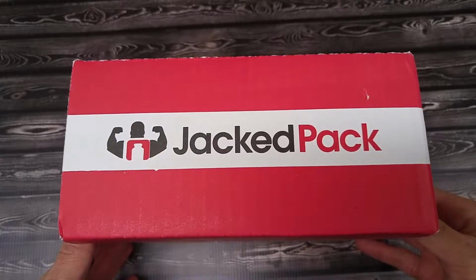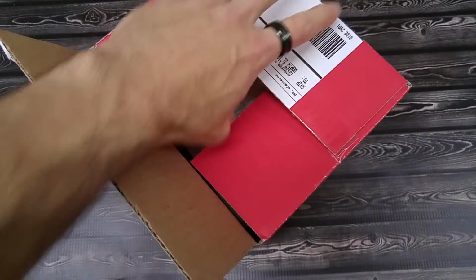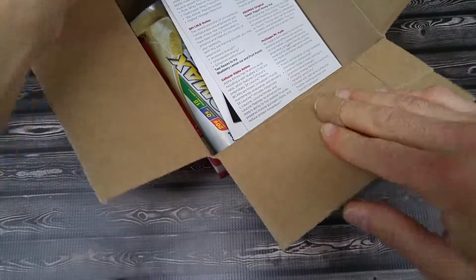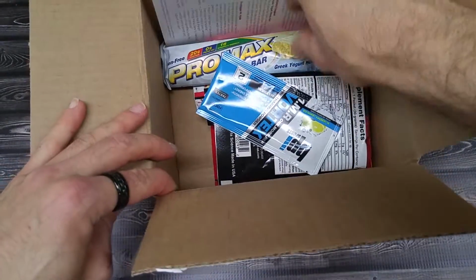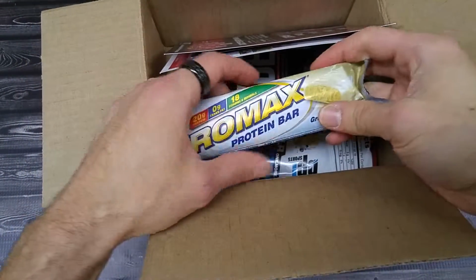Today we're unboxing a JackedPack. This is a monthly subscription box that you get workout supplements in. First you set up what your workout goals are, and they specially tailor it to what you're trying to aim for. Just so you know, first of all, it is free shipping, which is awesome. It's already built into the price.